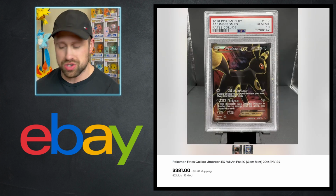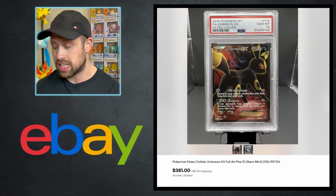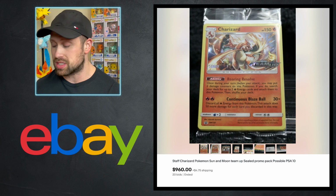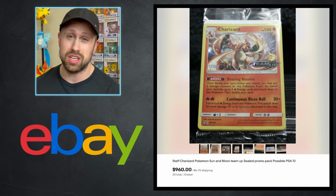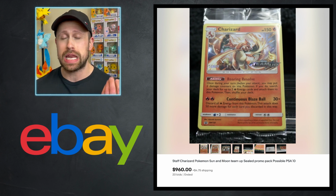A couple of interesting modern cards. Here's an Umbreon EX Full Art card from Fates Collide that sold for $381. And then here we had a Raw Charizard Staff promo from the Team Up set that sold for $960. If you can manage to grade this card as a PSA 10, you are in the money.